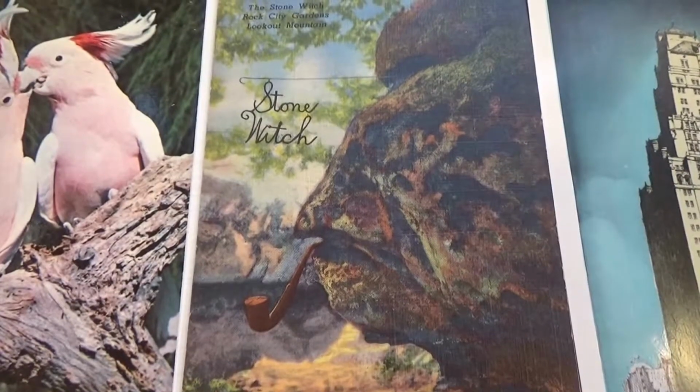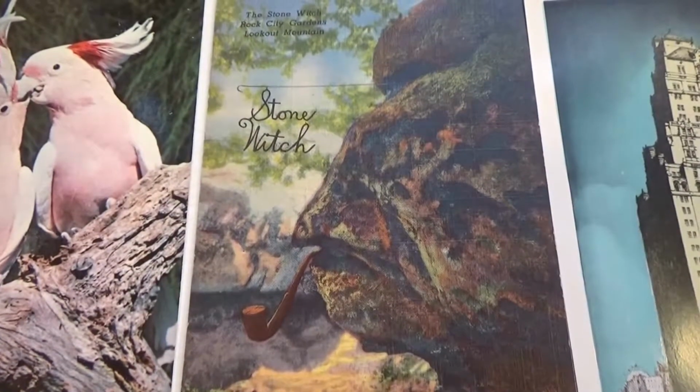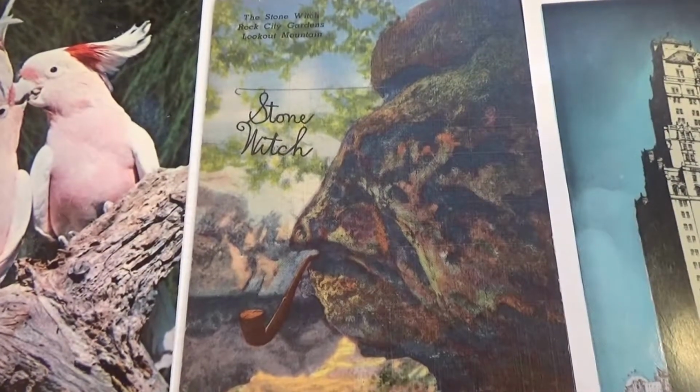Really different. All part of nature too. They just added the pipe to it.